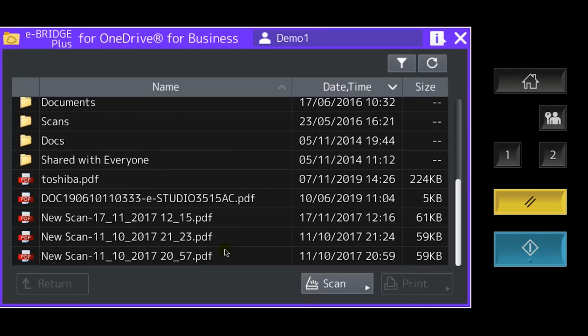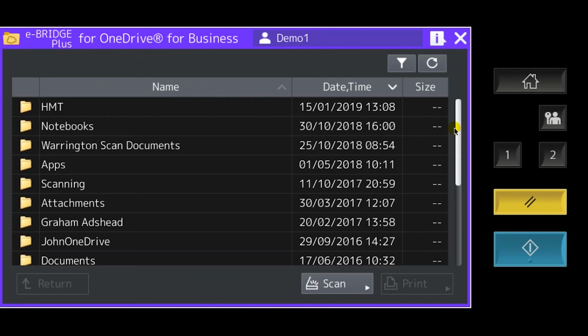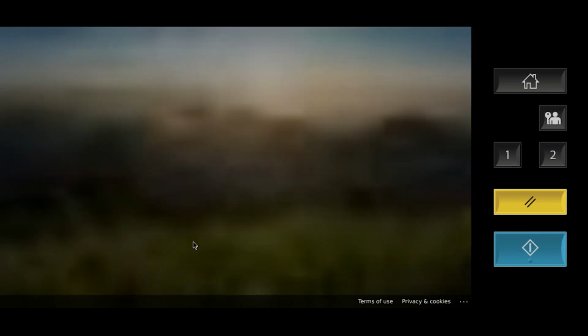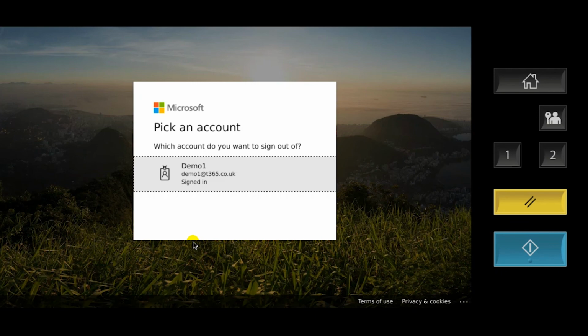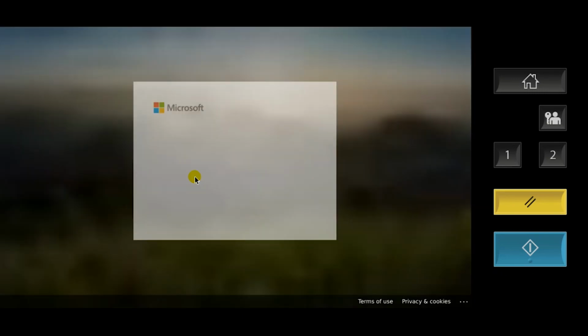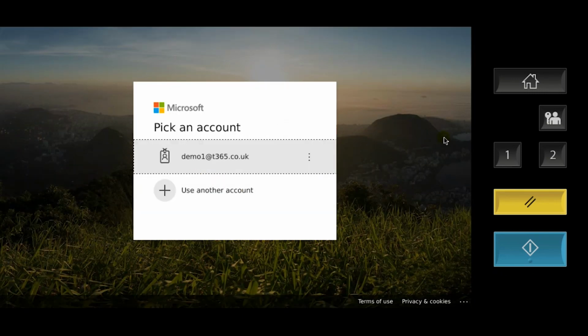When you have finished using the OneDrive for Business app on the Toshiba device, you should sign out so the device is ready for the next user. Documents that are scanned via Toshiba's eBridge Plus for OneDrive for Business app can also be accessed from your OneDrive storage. You will also be able to access your documents from other mobile devices, if signed in with the same user account as the one used when logging in via the Toshiba app.